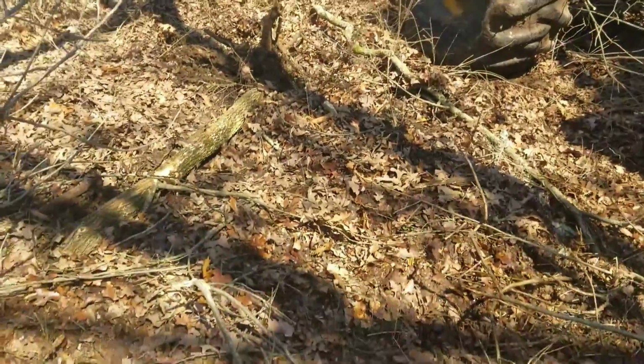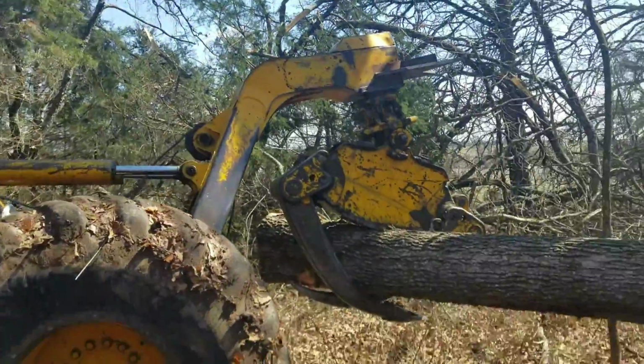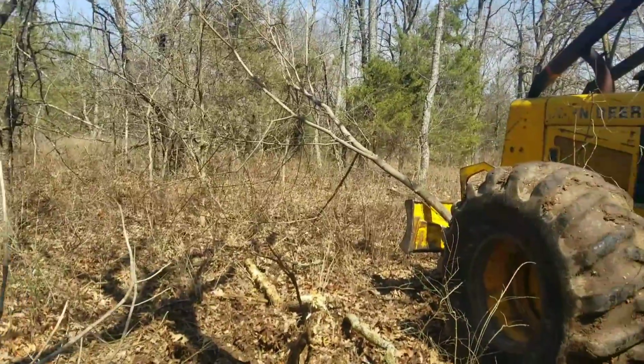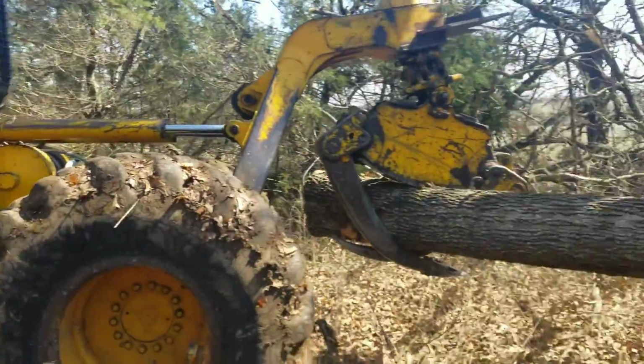So it's a little soft in here in the timber. We're getting around, but it's a little soft. So we'll get this guy lopped up. We'll go pick his buddy up wherever I drop him off, or I don't guess I have. I guess we'll take that one with us. We'll take these out to the deck.